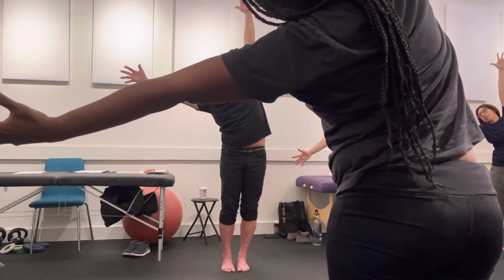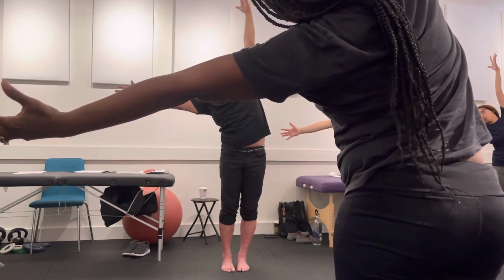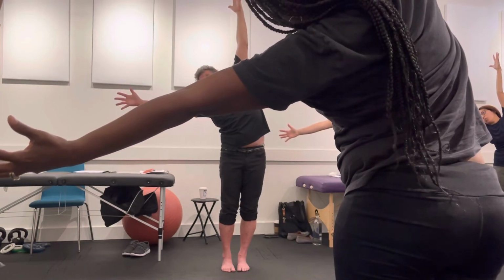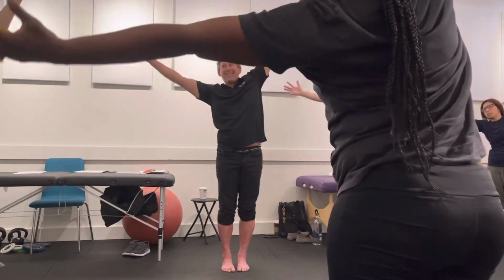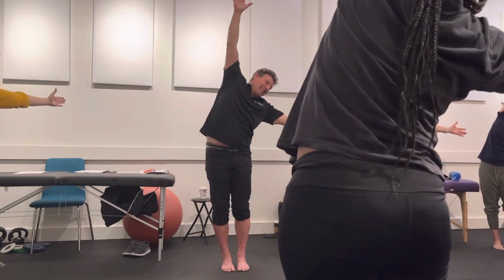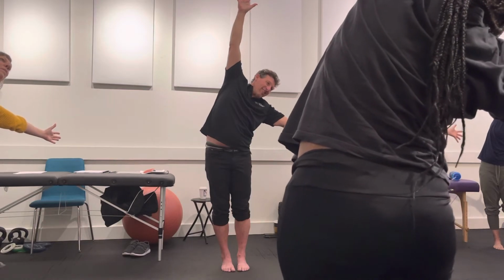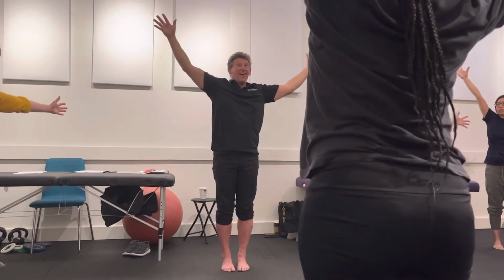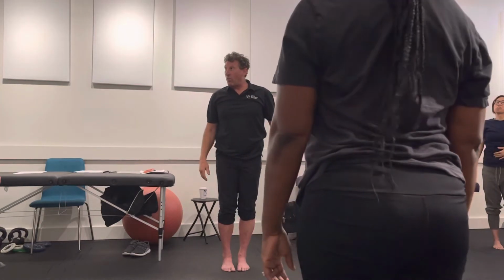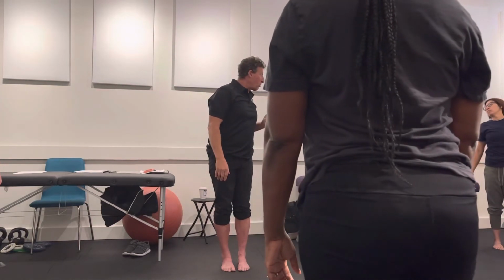This arm stays parallel to the ground. This arm is perpendicular, reaching to the ceiling. Like an L. Yeah. Like an L. For love. Okay. That's core activation, friends. Now, we're going to add one more piece.